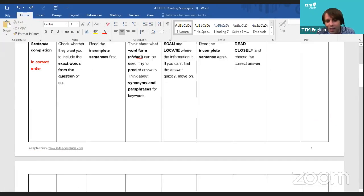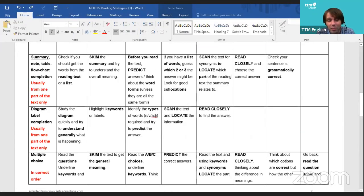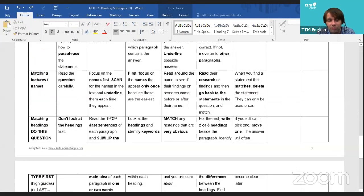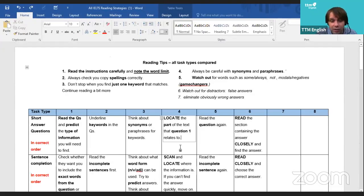This document, I didn't make this document. This document was made by about 10 different teachers who are my friends, right? So there are many, many teachers working together to try and find the best strategies for each question. You're not going to learn this in 2-3 weeks. You need to study this for maybe a month or something like that.